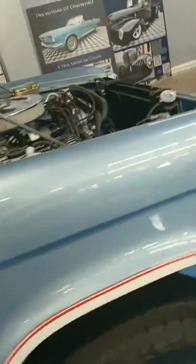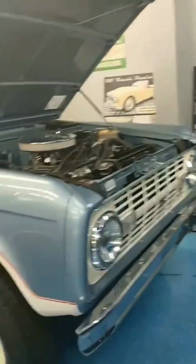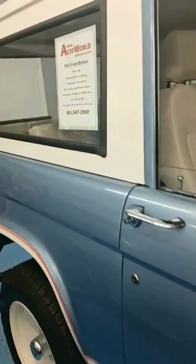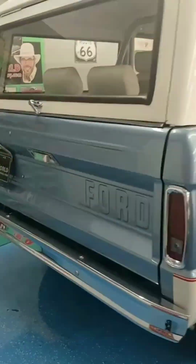The 73 Ford Bronco was offered with either a 200 inline-six or a 302 V8. Came standard with a 3-speed manual, but automatic was an option. Four-wheel drive was standard, but two-wheel drive with in-motion selection was optional. It had a 2-speed transfer case with Dana axles in the front and rear.